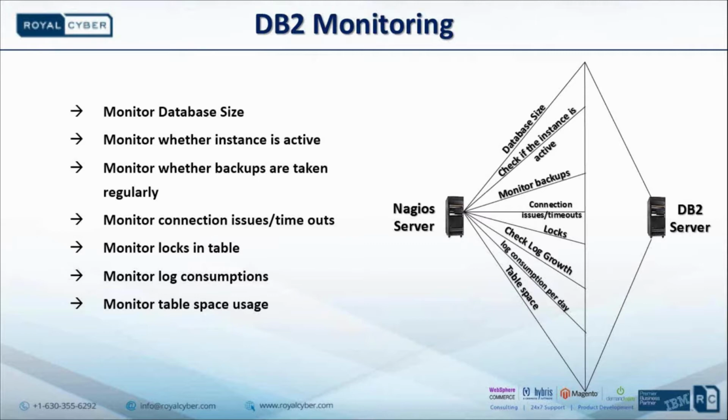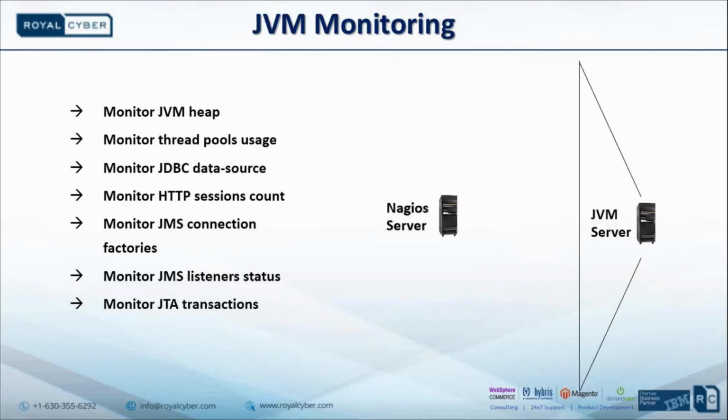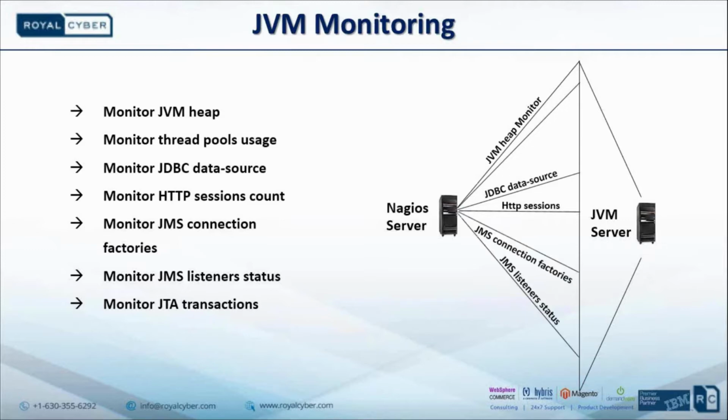Then there is JVM monitoring. In the case of our web servers or application servers, we used to continuously monitor the JVM, its heap size, its thread pools, and garbage collectors, something like that. So using Nagios, you can keep monitoring the heap size, the data sources, the HTTP sessions that are being maintained by the JVM, the JMS connection sets, the listener status, and anything that is available within the JVM monitoring, Nagios will be doing the work for you. So it means you can get end-to-end service visibility in the JVM when you are working with Nagios.